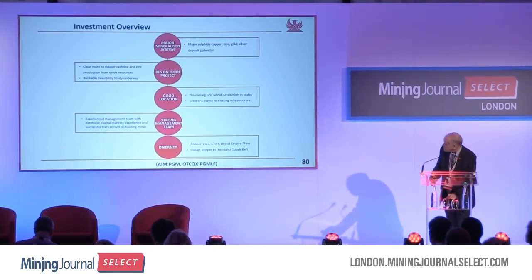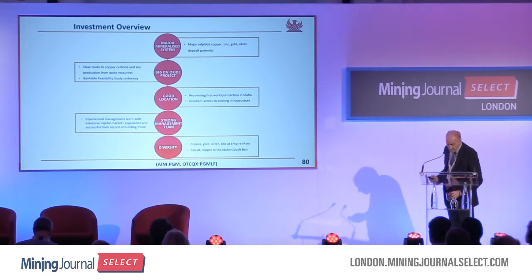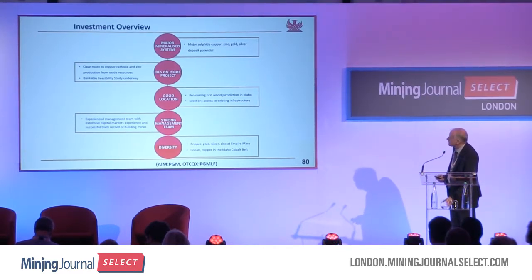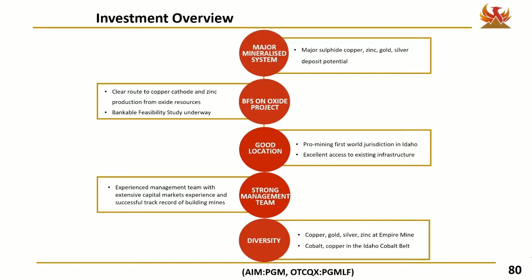So looking at the basic overview, we're on a major mineralized system. Major sulfide potential of copper, zinc, gold, and silver, not only with the present oxide that we have. We've got a BFS on the oxide program, which is very close to production. We've got a clear route, which is our priority, to bring into production the open pit SXEW plant. So the bankable feasibility study is underway.